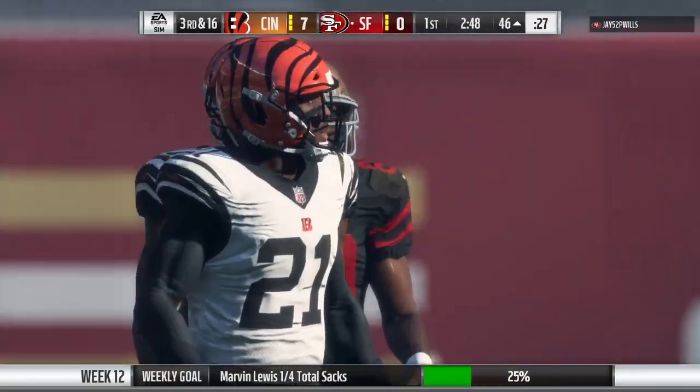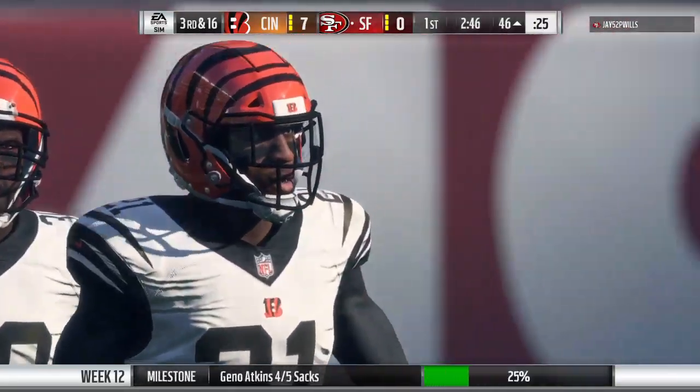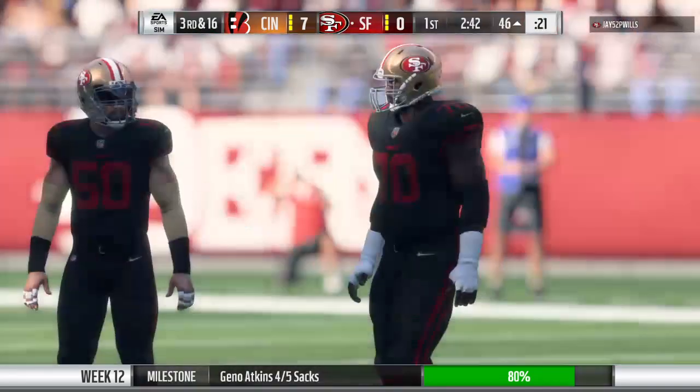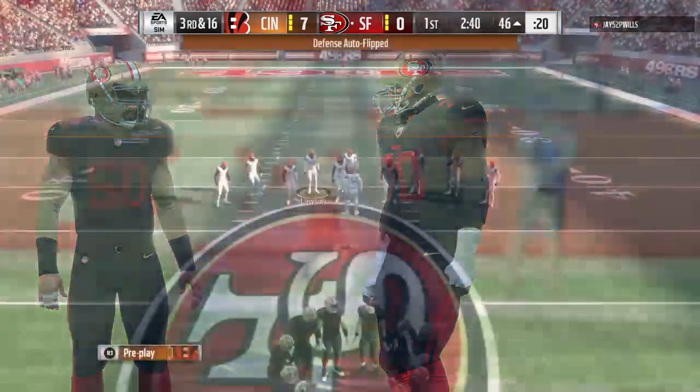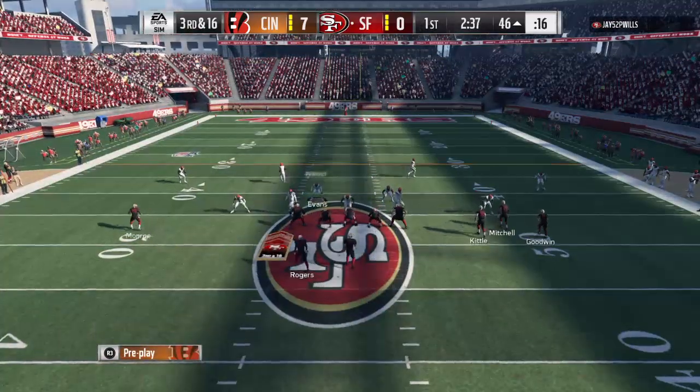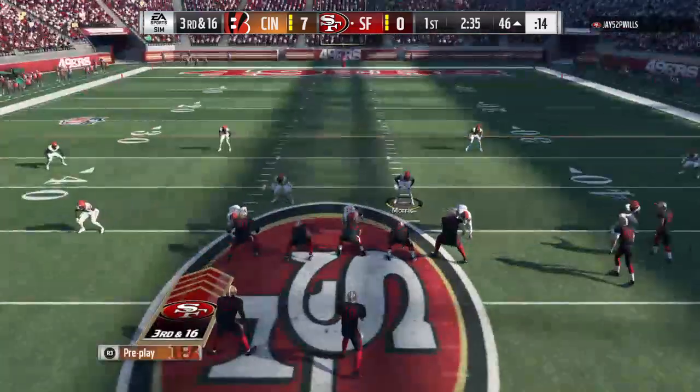They got some push from the inside. And this is something in a 3-4 you don't normally get, because the nose tackle who got the sack is usually responsible, or ends up getting double-teamed and sometimes triple-teamed. How about him working his way back and putting the big guy on the ground? So the sack of Garoppolo.